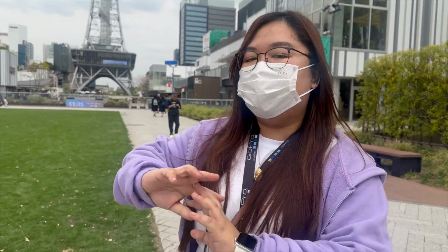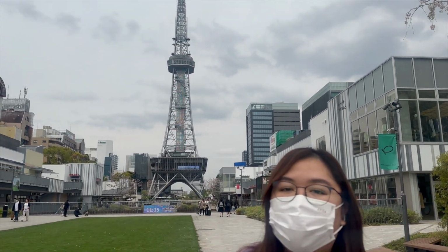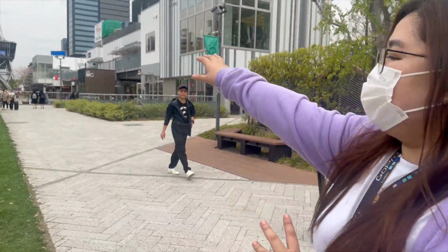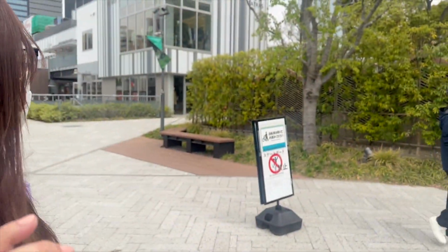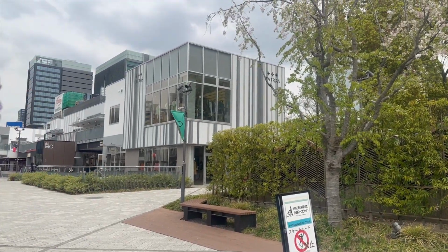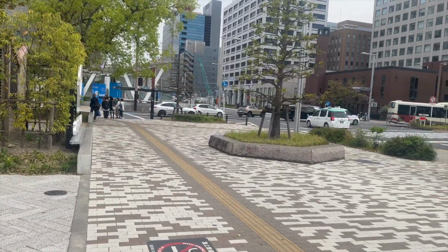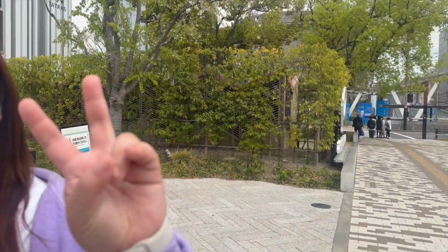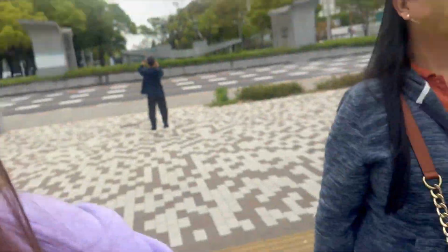Hello! So now we're at the Mirai Tower. So this is just walking distance from our hotel. And basically it looks like this. And there's also a park right across the street, which is the Oasis 21. So this is what the street looks like. I'm gonna show you around.